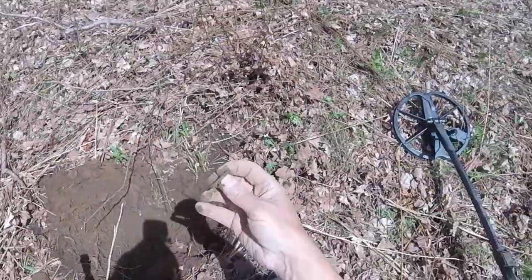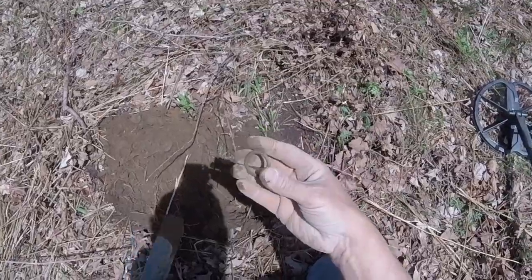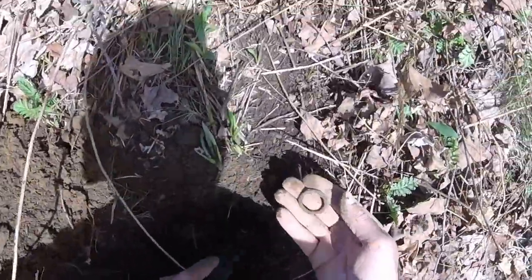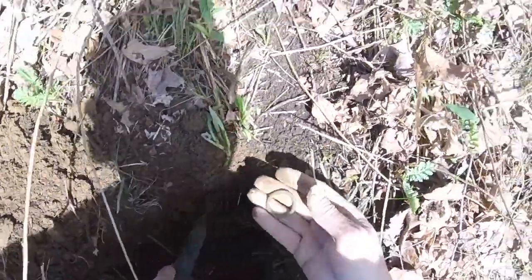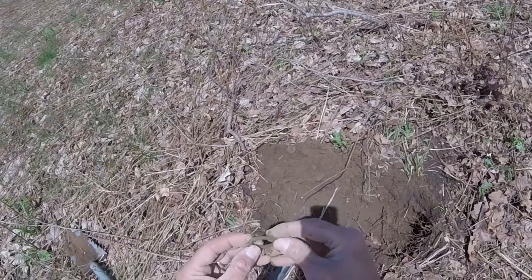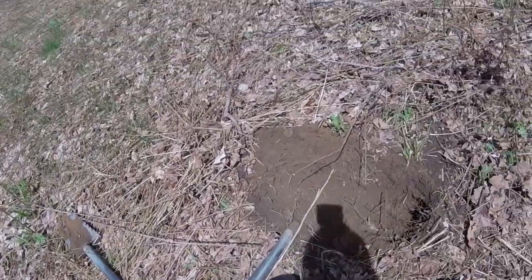Man, I so thought that was a large cent, and then the dirt came off of it, and it's like a ring or something here. Not really sure. It's old. It's definitely a relic. So, yeah, interesting. Put that in my pocket too. That's probably pretty cool.